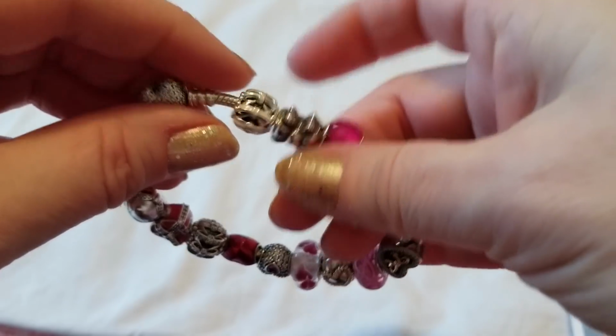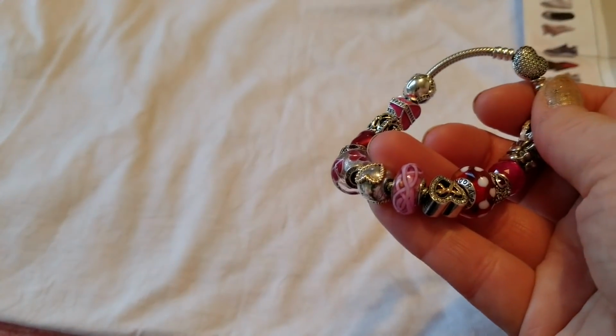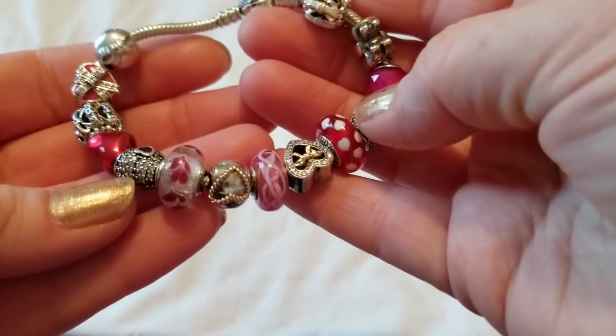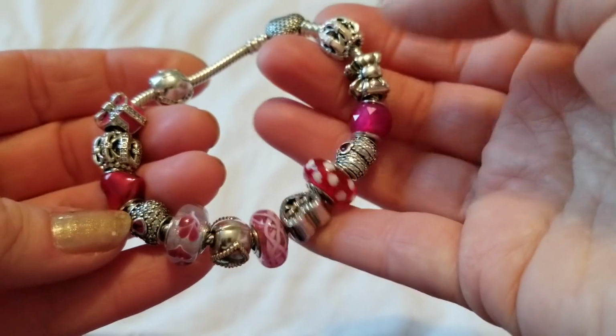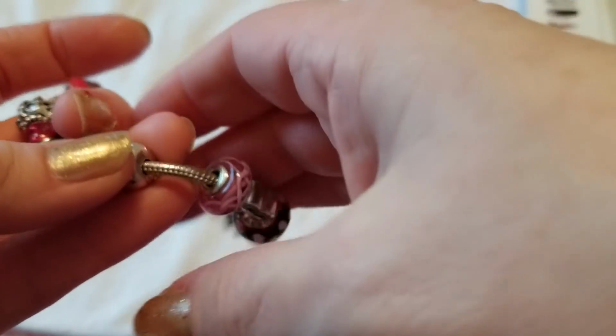For my ribbons and bows bracelet. And I kind of told her what I was focusing on. I was focusing on my ribbon, bows, and hearts bracelet, my Christmas bracelet, and then my childhood memories bracelet. So she was keeping me on track with that, helping me find charms that would match that. She found me all the bows because she knew I was interested in those.